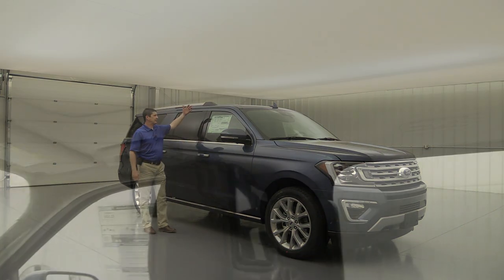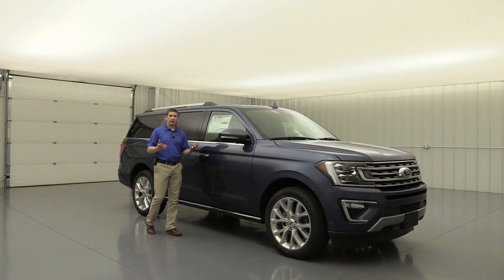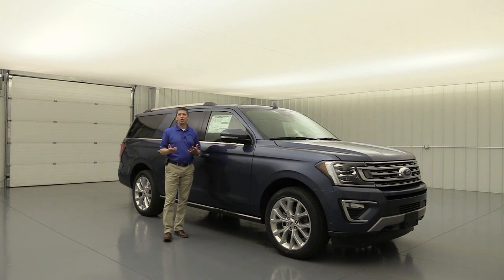And then don't forget about the safety canopy airbag that's going to deploy down with the rollover sensor. So if the vehicle is going to roll over, it deploys those airbags, which come down and protect the occupants along the windows on the side of the vehicle. Also, don't forget AdvanceTrac with roll stability control to help keep you on your intended path.